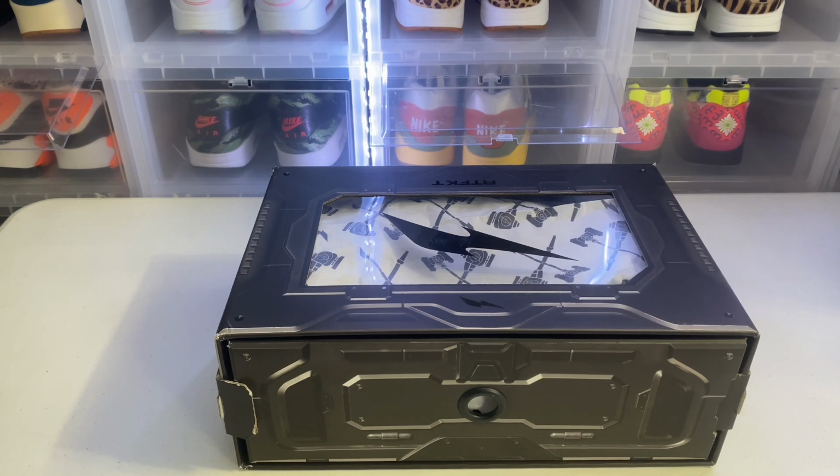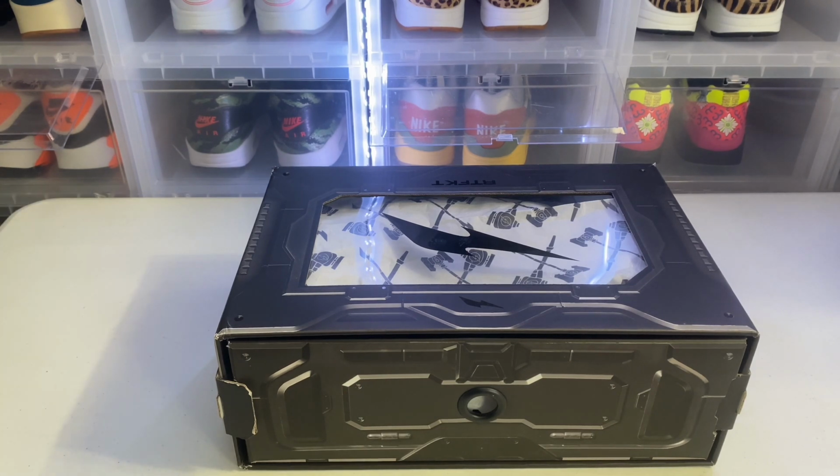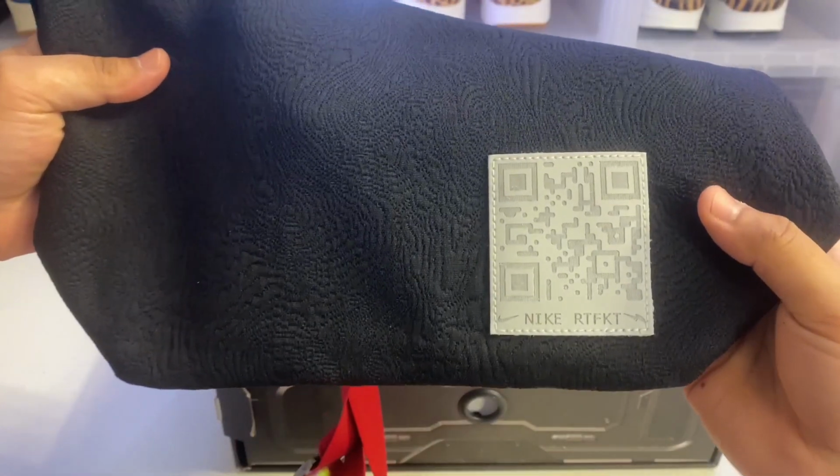It is the second pair of Murakamis in the set. The first one is the most available one, which I believe is like 3,000 and something pairs. I will be adding that pair to the collection very soon as well. But yeah, it comes with two bags. One bag is for the shirt and one bag is for the sneakers. My pair did not come with the shirt in the bag. But that's cool. Really don't care about that. But mine did come with the bag for the shoe.